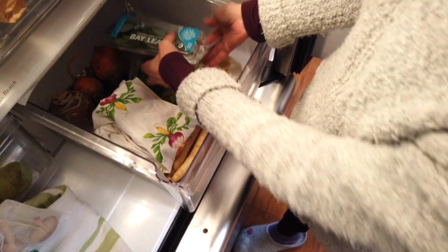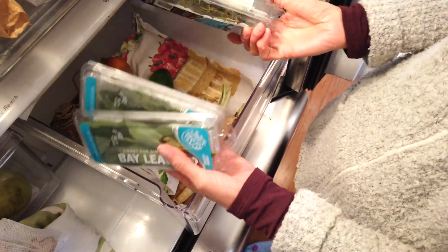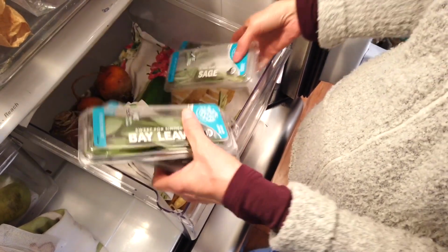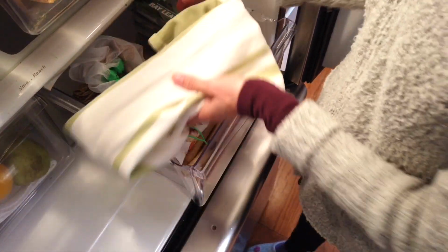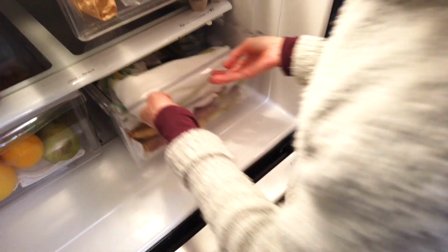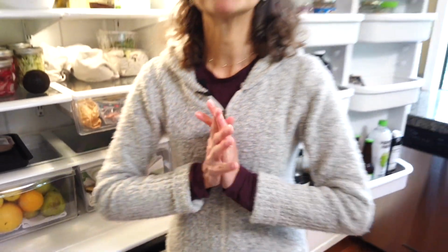And then I have all of the rest of the herbs that come already in packages from the grocery store. I just keep them in here because I use those very, very fast. And I recommend that you try some herbs in your soups and all of the things that you make, because they're a fresh addition to all of your meals.